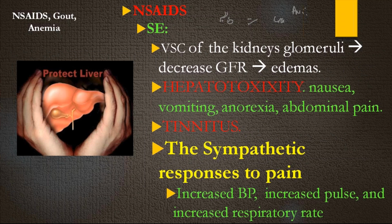One thing here is that NSAIDs are going to be hepatotoxic, and cause nausea, vomiting, tinnitus, salicylism. Remember the tinnitus. And when a patient is in pain, always remember the patient is going to have a little elevation of the blood pressure, and an increase in pulse, heart rate, and respiratory rate. Why? Because you're in pain, you are on alert, trying to do something to prevent that pain. So the body releases adrenaline, acting on adrenergic receptors, and that's why it increases blood pressure, especially, and the pulse.